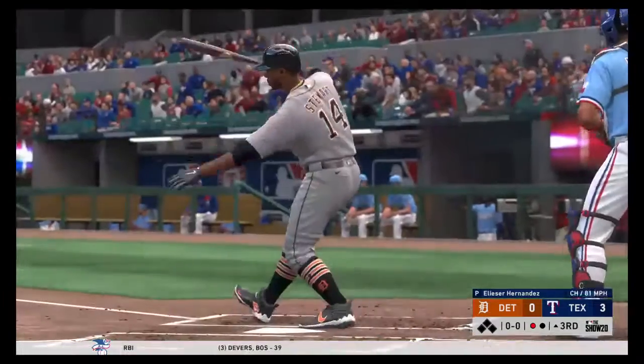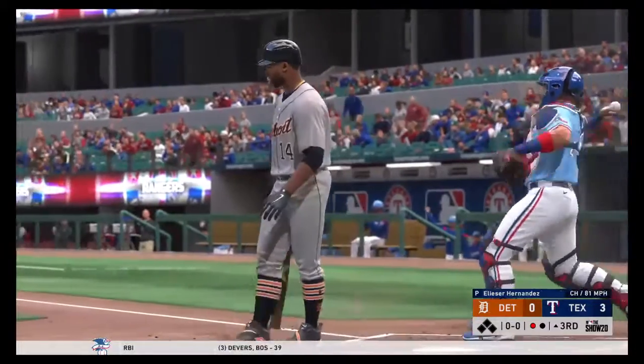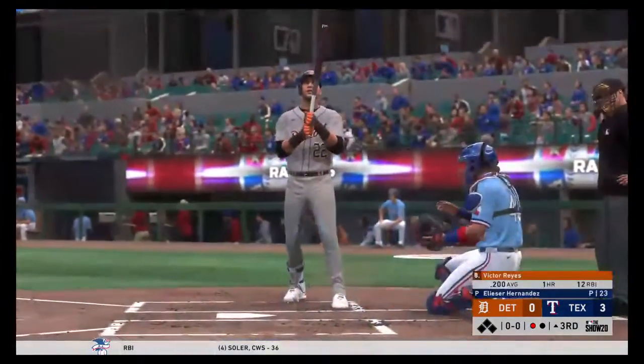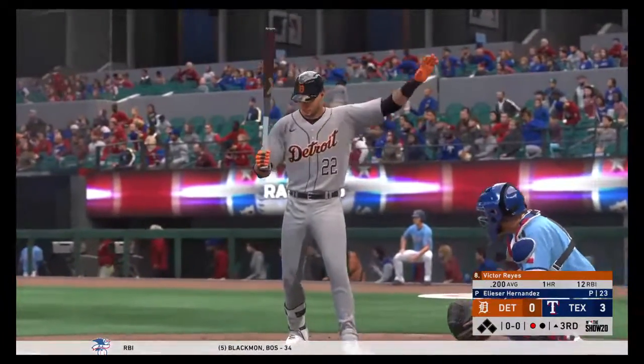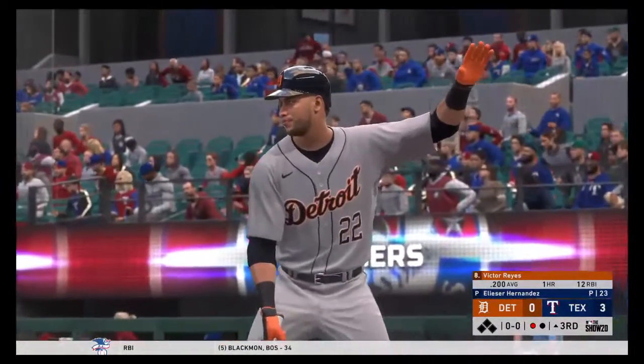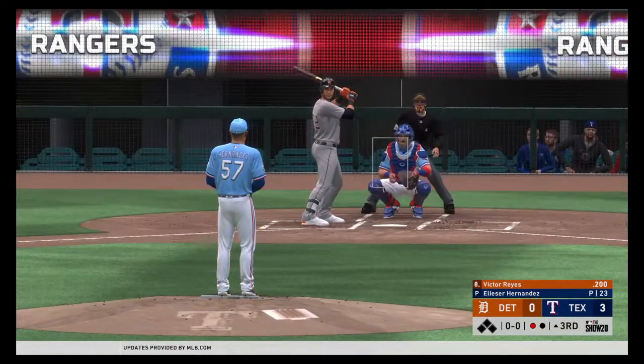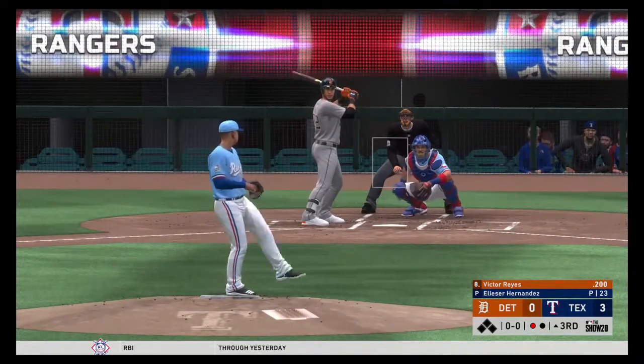And a changeup swung on and missed for the first out. Digging in, the switch hitter, Victor Reyes. He'll swing it from the left side right here. This is somewhat of a cause for concern. This guy needs to hit better left-handed against right-handed pitching.